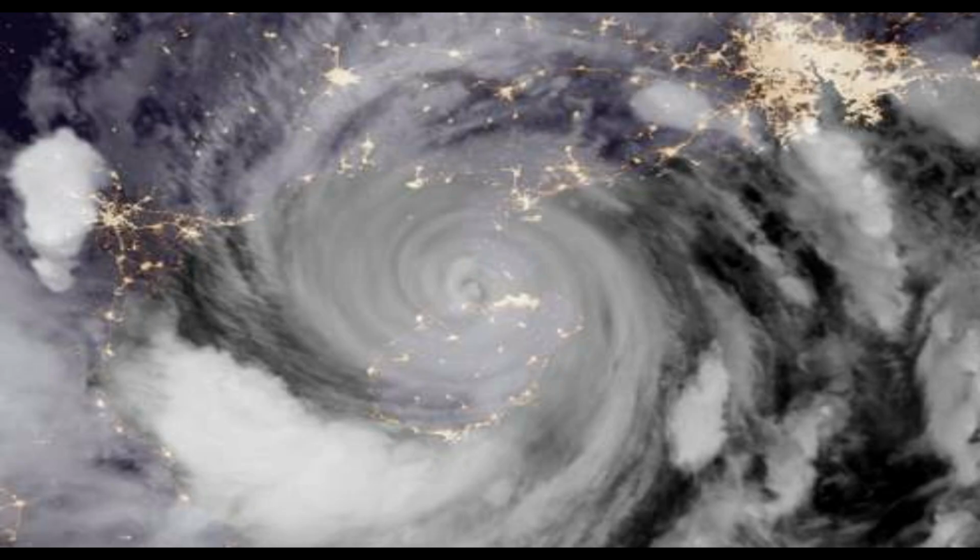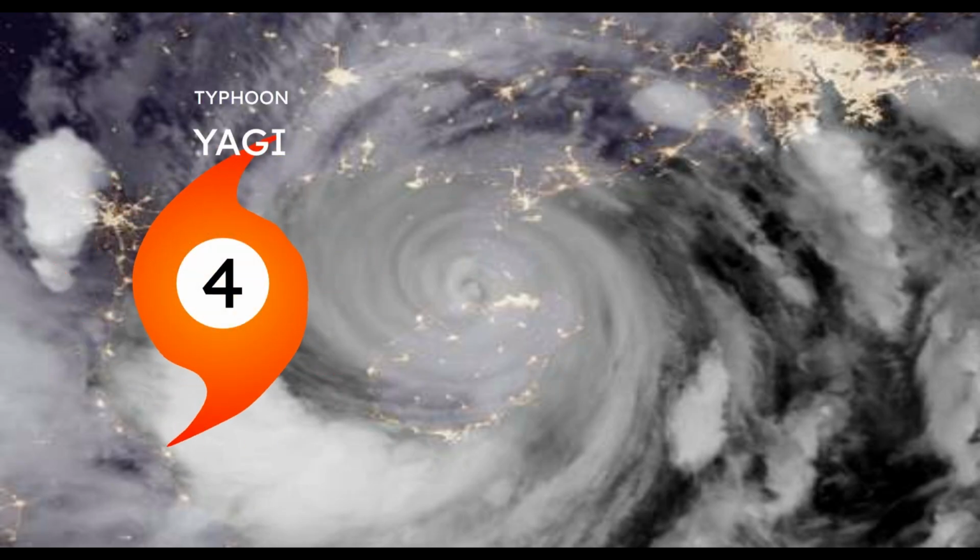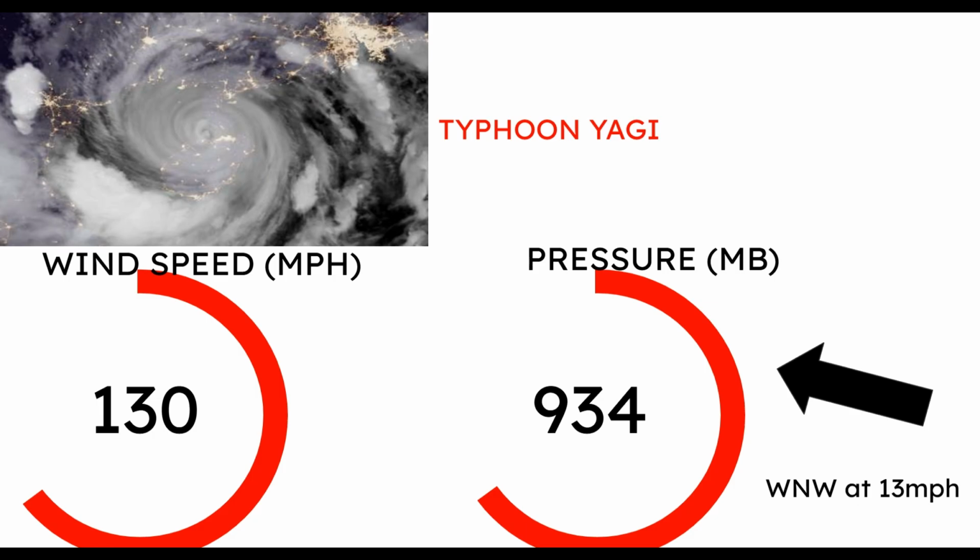Typhoon Yagi made an incredibly powerful Category 5 landfall on Hainan Island earlier today, and it is moving over the Gulf of Tonkin now, still as a Category 4. Here is Yagi's current intensity. We are going with 130 miles per hour and a pressure of 934 millibars.